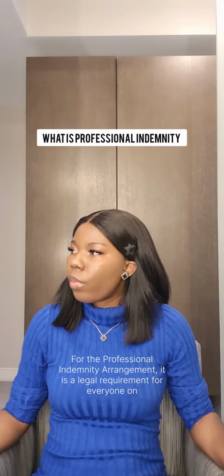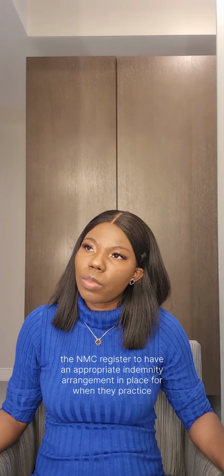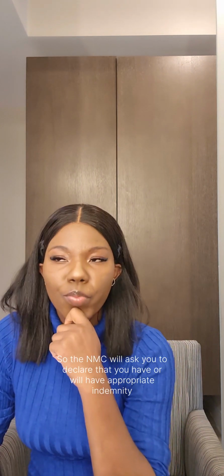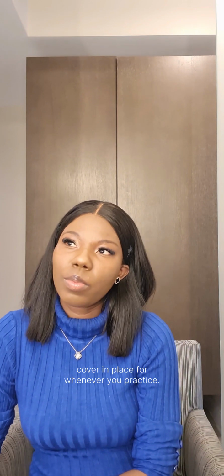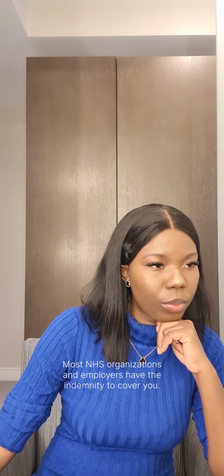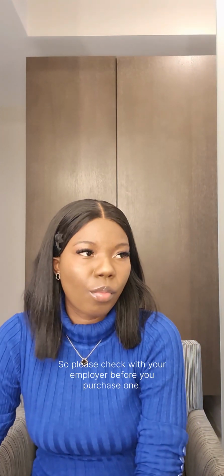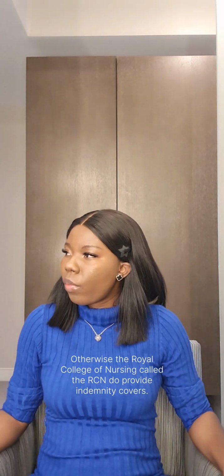For the professional indemnity arrangement, it is a legal requirement for everyone on the NMC register to have an appropriate indemnity arrangement in place for when they practice in their professional capacity. So the NMC will ask you to declare that you have appropriate indemnity cover in place for whenever you practice. Most NHS organizations and employers have the indemnity to cover you. So please check with your employer before you purchase one. Otherwise, the Royal College of Nursing, called the RCN, do provide indemnity covers.